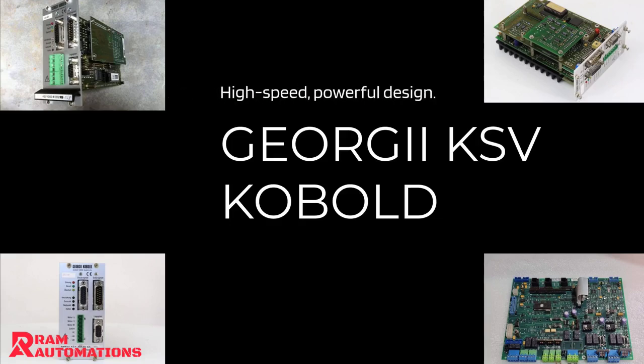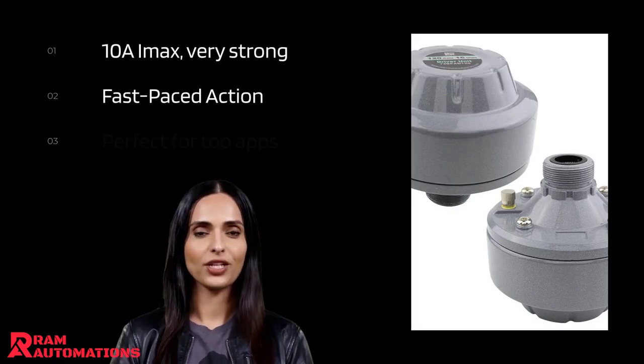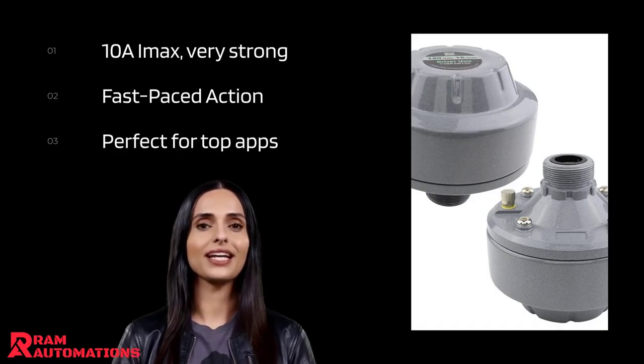The GEORGII KOBOLD KSV 1030 driver unit by GEORGII KOBOLD is engineered for peak performance with a robust maximum current and a top speed of 10,500 per minute. The GEORGII KOBOLD KSV 1030 1M2K 1 per second 50 ohm per second driver unit is perfectly suited for high performance applications.